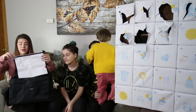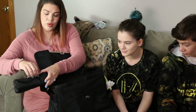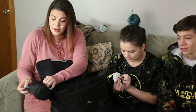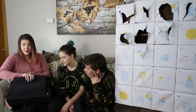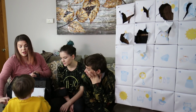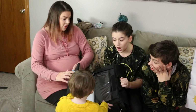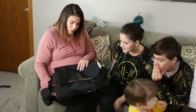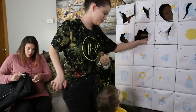Oh, this is for dirty diapers. It has a bottle cooler thing here, which we used to have on my other diaper bag. We lost it. I don't know where it ended up. But these are always very handy. And then this always comes in handy. Look, it's a fold-out diaper changing area. Wow. This is really nice. So thank you very much to Ryko for sending me a new diaper bag. I really appreciate it.